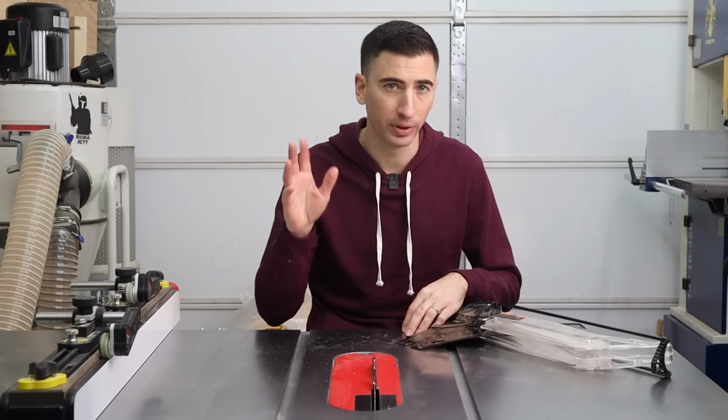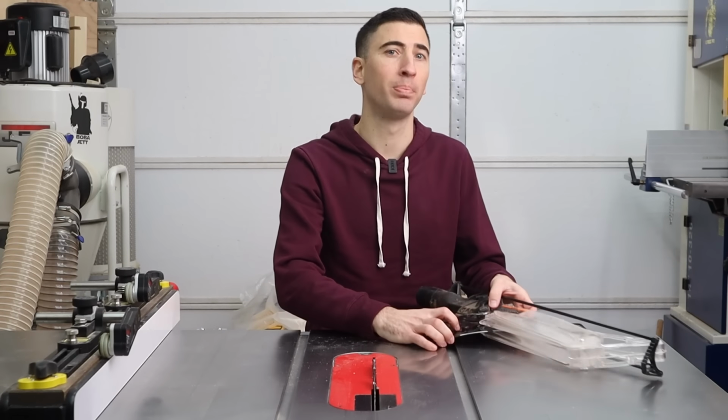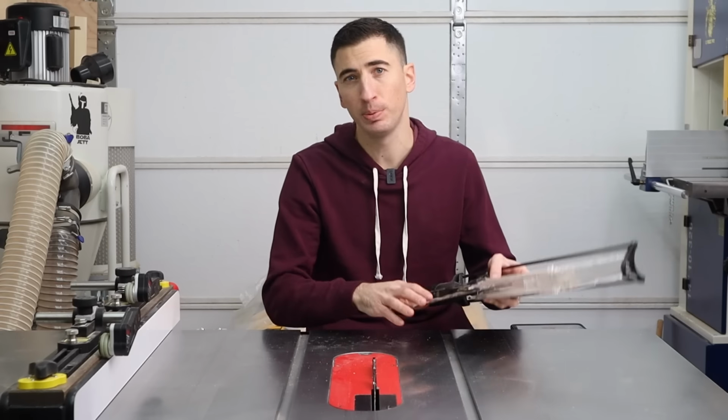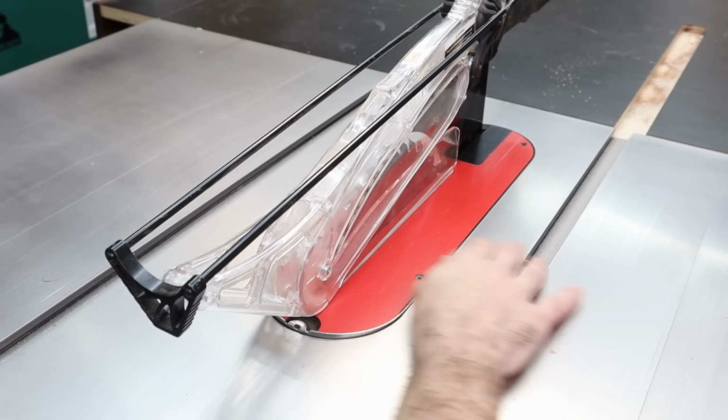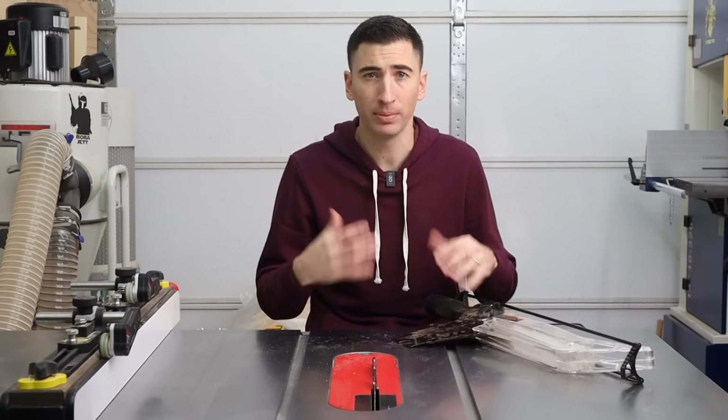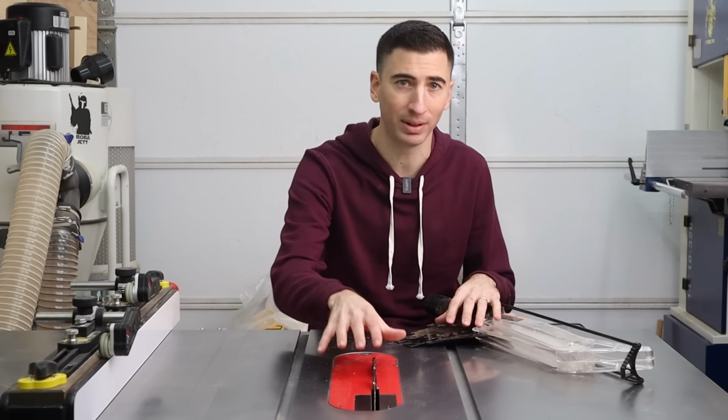Speaking of keeping your little fingers safe, let's talk about blade guards. There is no disputing table saw injuries would be dramatically reduced if more woodworkers regularly used a blade guard. But I myself am guilty of primarily using a riving knife.